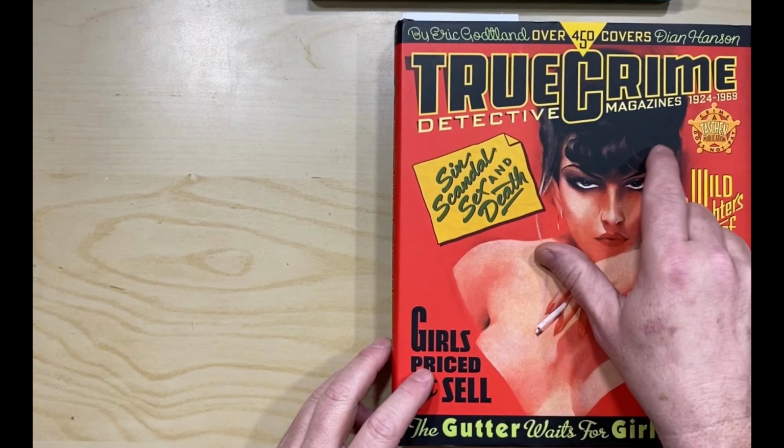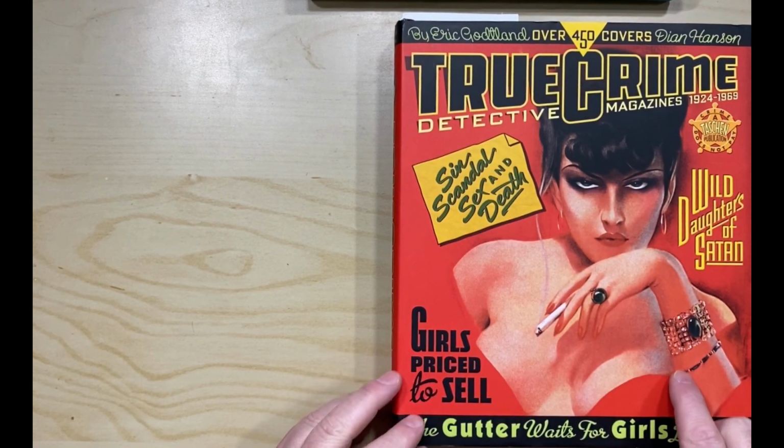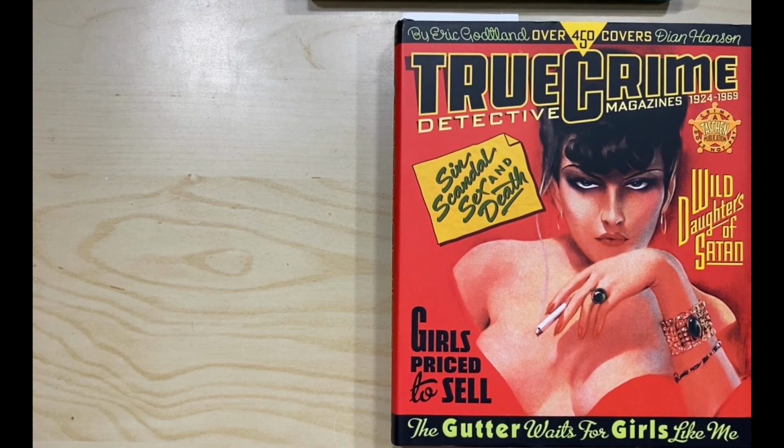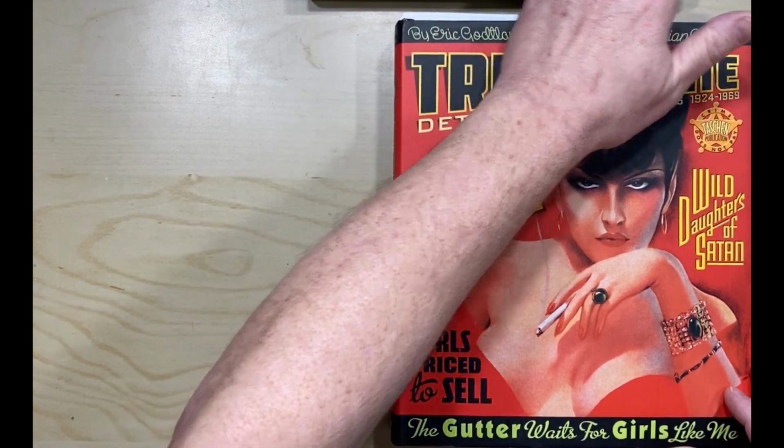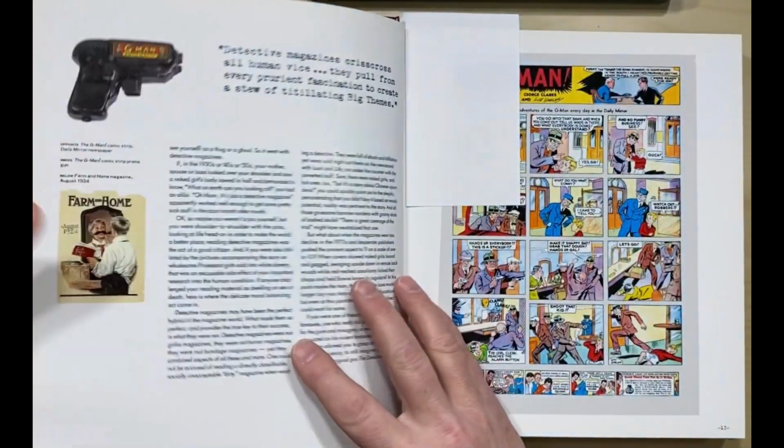And like it says, this is True Crime Detective Magazines. So, this book does a great job of covering that. There's some history in it. It is mainly covers, though. And so I don't want to just read off the history that they give here. I really want to give you an idea about how it looks visually. And so let's take a quick look through here.